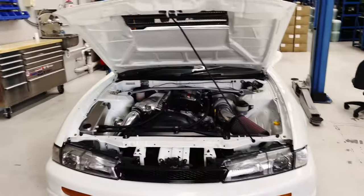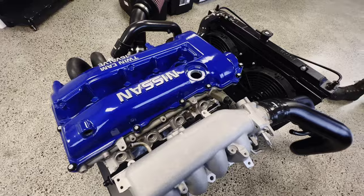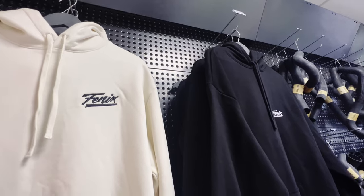Where are we, Farron? We're at Fenix. We're at Fenix Radiators. Ben's on the job, slacking off. Yeah, yeah. It looks like you're on the tools today, mate. Yeah, not crunching numbers.